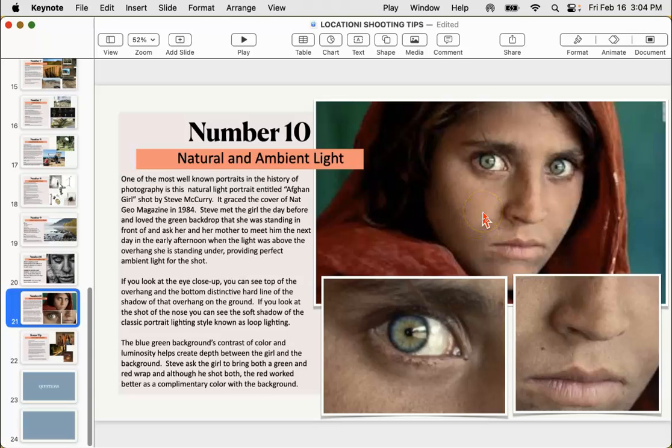This is one of the most famous portraits, The Afghan Girl, by a guy named Steve McCurry, shot in 1984, made the cover of Nat Geo magazine, and she became really famous. He went back years later and found her. But if you look in here, you can see the shadow on her nose? That's loop lighting. See how it loops around the nose? See the reflection on this side of her face, and this side is darker here.